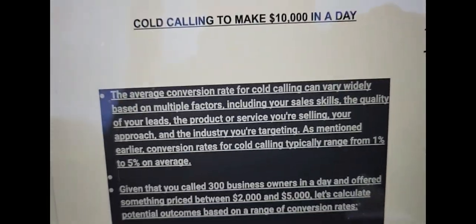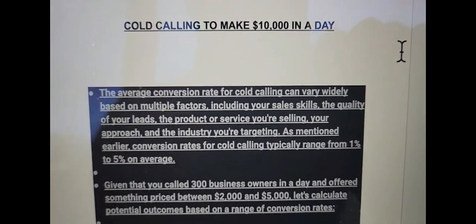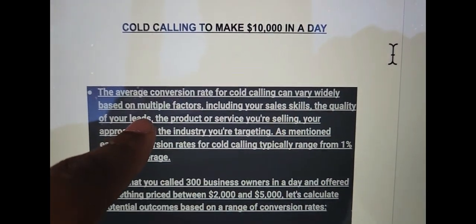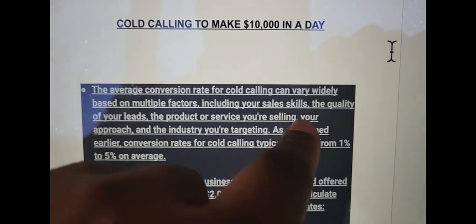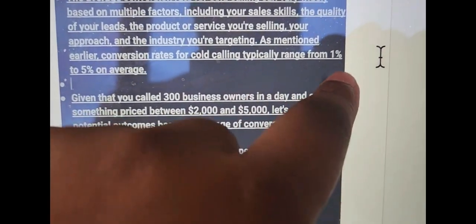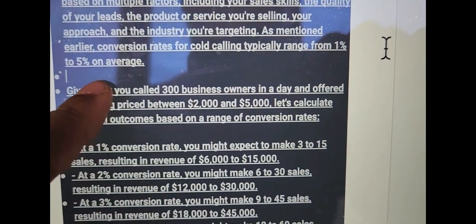All right, so cold calling to make $10,000 in a day. It says the average conversion rate for cold calling can vary widely based on multiple factors, including your sales skills and everything, right? But on average, you can expect 1% to 5%. Now, one thing I want to say about that, guys, typically most people, even in a whole 8-hour shift of cold calling, I used to work at a telemarketing place, right? Most people can't dial over 200 calls per day.